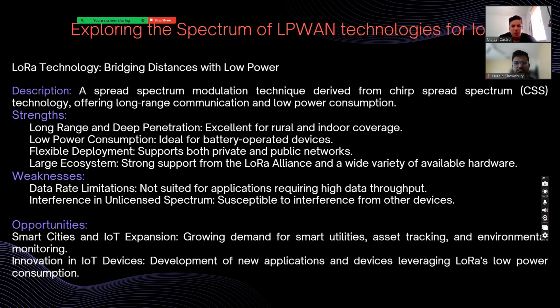Flexible deployment, supporting both private and public networks, large ecosystem, strong support from the LoRa Alliance, and a wide variety of available hardware. Weaknesses: data rate limitations, not suited for applications requiring high data throughput, and interference in unlicensed spectrum, susceptible to interference from other devices.